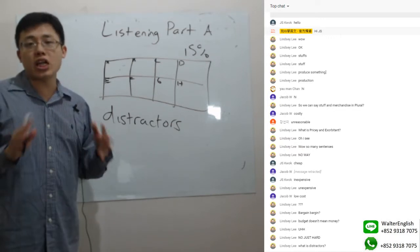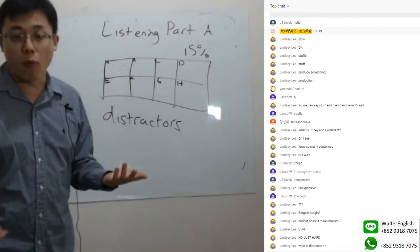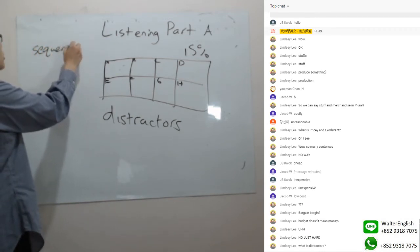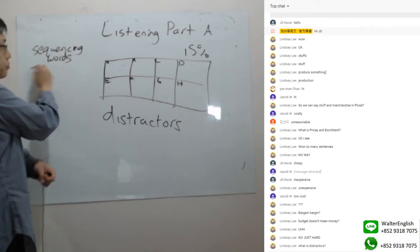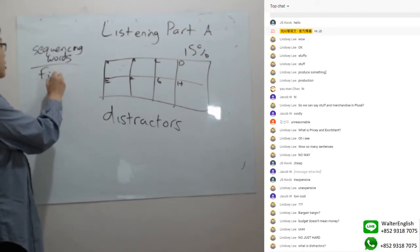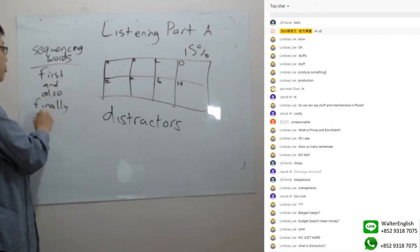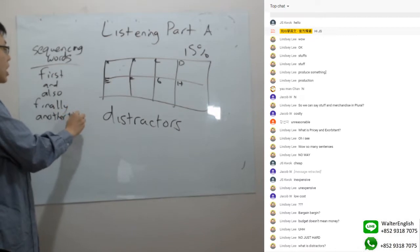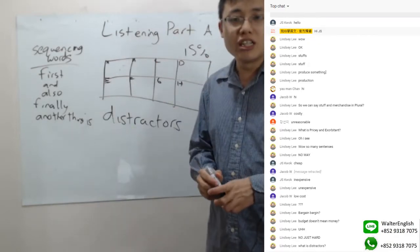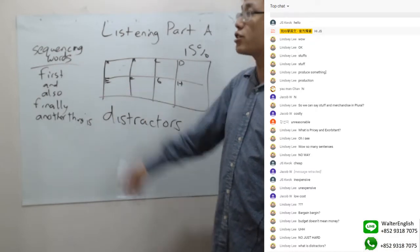In addition to that, because it's multiple choice, anything to do with this type of question format or lists, you should be paying attention for sequencing words. So sequencing words are words like first, and, also, finally, another thing is. So any words or phrases that tell you what's coming next, you should pay attention to. These sorts of words give you a clue that they're going to be talking about the next thing. So please pay attention to the sequencing words.